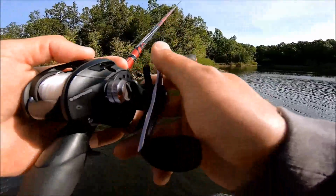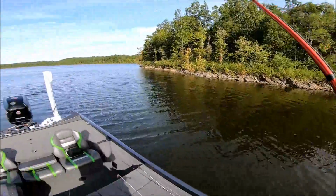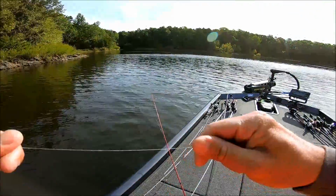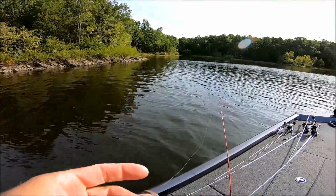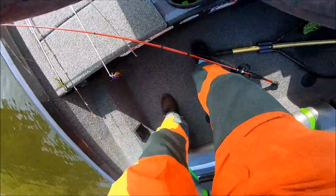Well, he took me down in the doggone rocks and broke me off. Darn it. Well, that sucks. I mean, my line is just chewed. Man, that was a good bite. That was a good freaking bite. Doggone it, man.